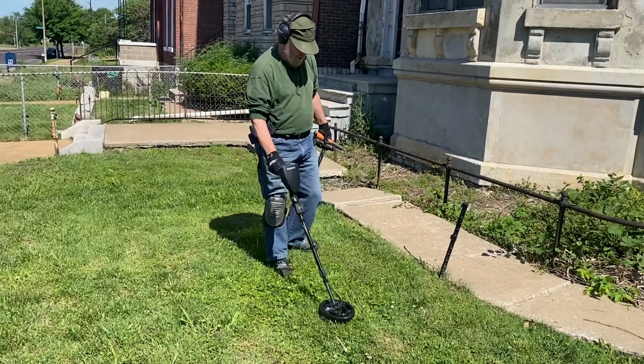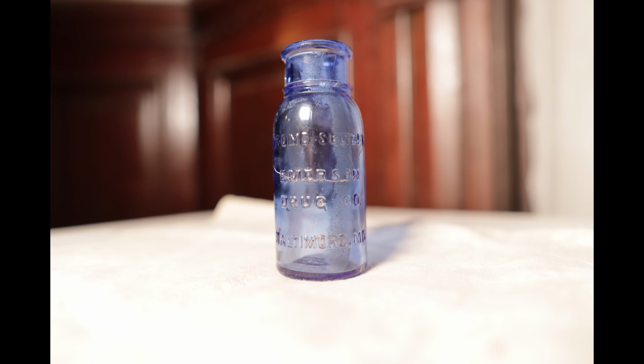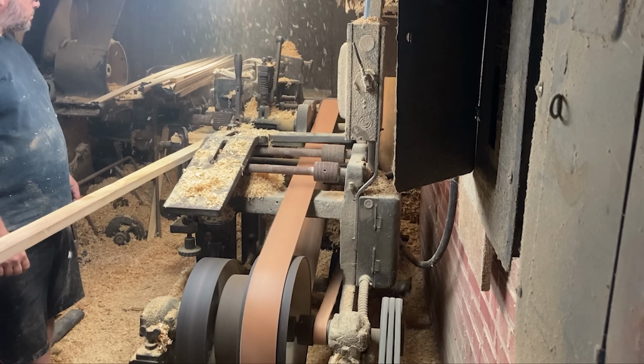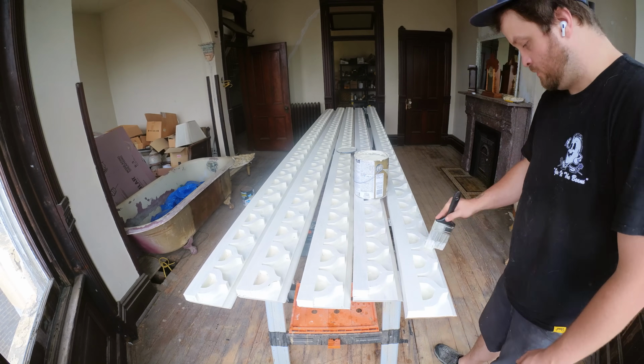We pulled more amazing treasures out of the ground with Phil. And even though this is his 5th time metal detecting the yard, we still pulled some amazing things out of the yard. Eric, my historic carpenter, got a lot of the woodwork done for the Mansard roof, so that'll be something that's coming soon and something to definitely get excited about.